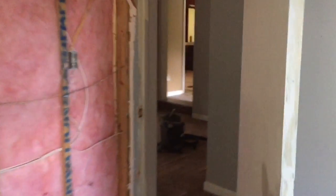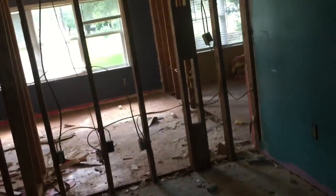There's that. We haven't done much in here yet because we're not sure what's gonna happen. It turns out that that is the roof. There's the second roof above it. Anyway, that's where we're at.